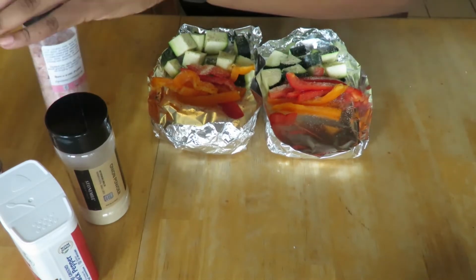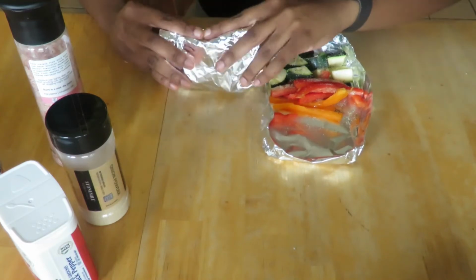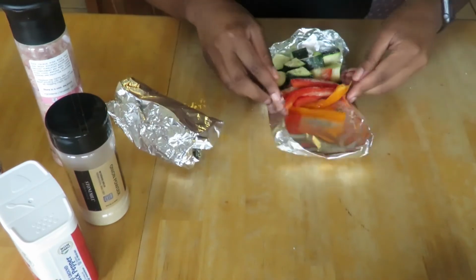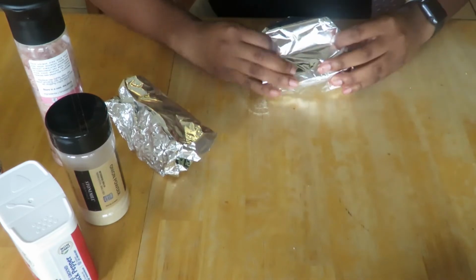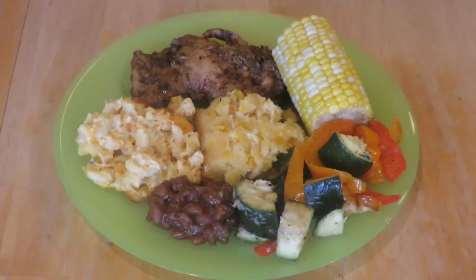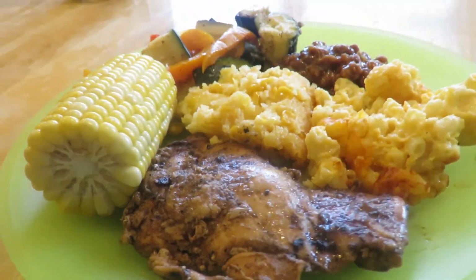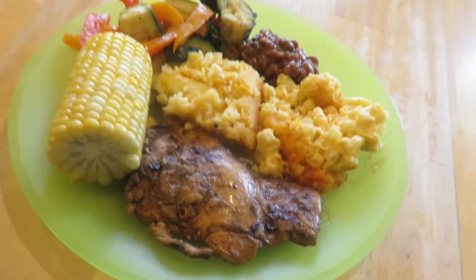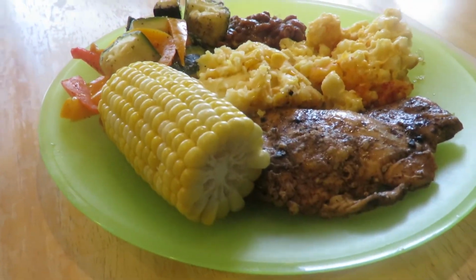And once I got all the seasoning on there, I went ahead and folded the top of that boat over, and it made a nice little package so that when you stick it on the grill, when you take it off and you open it up, you can eat it right out the foil if you really wanted to. And here is the finished product. As you can see, there's a bunch of stuff on my plate that I wouldn't usually eat, such as macaroni and cheese, baked beans, cornbread casserole, but it's the holiday and I'm definitely going to enjoy.